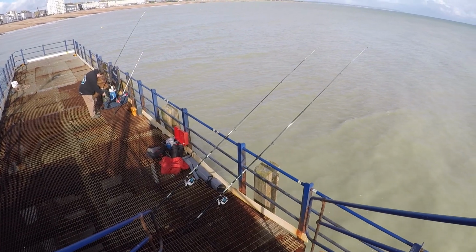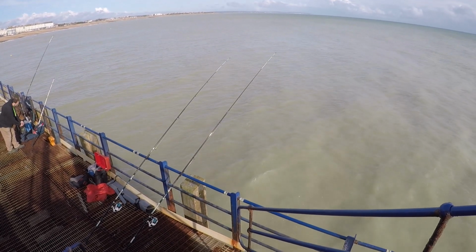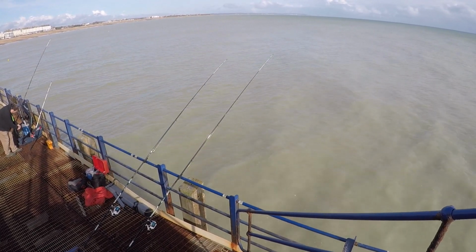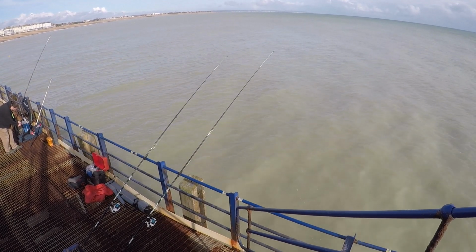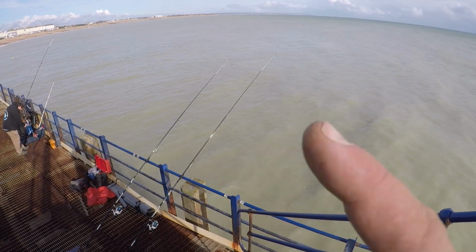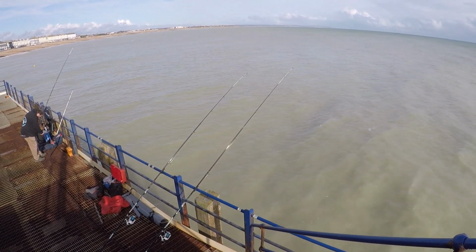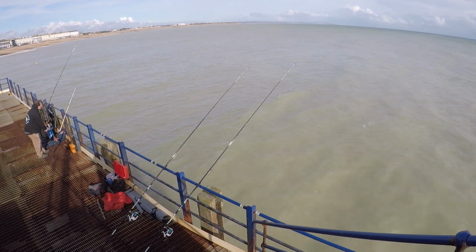Right, my rods are out. They're already out there now. Got one big mackerel just dropped straight down by the side of the pier. Two 8-0 hooks, a bit overkill, but you know, if there's something there that's decent and big, you might be able to nab it, you never know. On the other rod, on this side here, I've just got a two-hook rig, just a small scratching rig, just to see if we can catch anything, if anything's around.